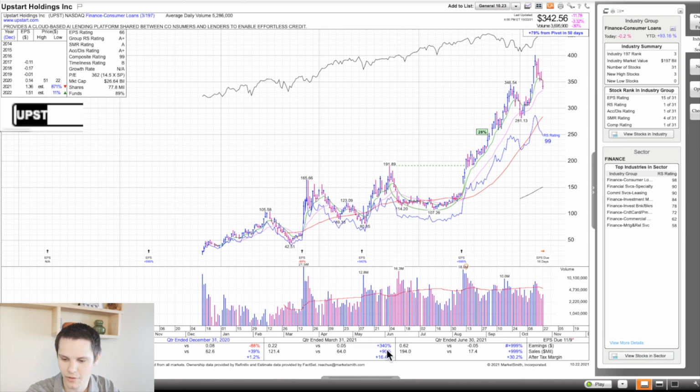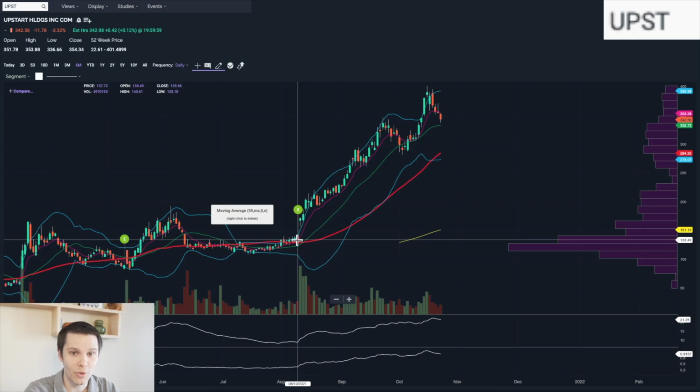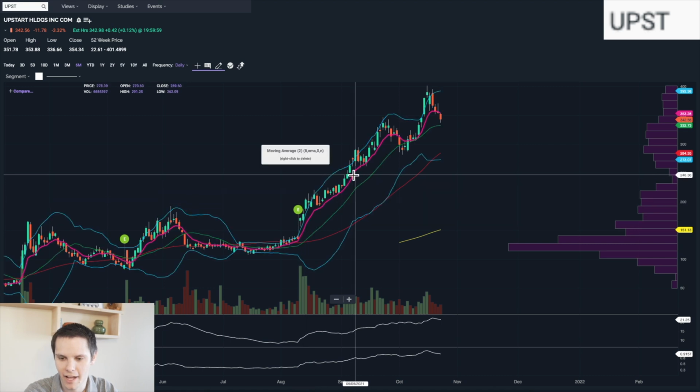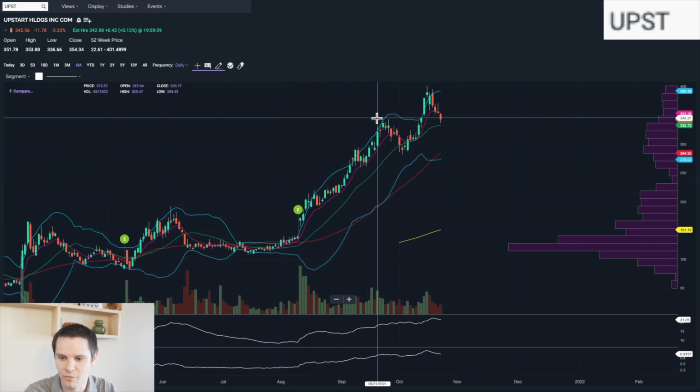Sales up 32, 39, 90, over 1,000% sales growth, and then after-tax profit margin plus 15, plus 1, plus 16, and plus 30 year over year. Fund ownership went from 53 to 276 within the last 4 quarters. Upstart really started its run with those stellar earnings, gapped up, and then pushed higher. Gave you a couple places to manage risk against as it pulled into the 8-day exponential moving average a couple times.